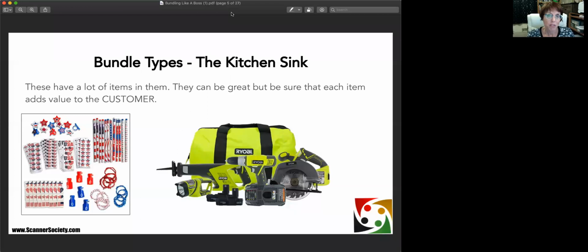So I've broken down bundle types into a couple different types. This one I like to call the kitchen sink, meaning it's basically got everything in it but the kitchen sink. Sometimes when people bundle things, they put a ton of products in the bundles. And these are just some bundles I found on Amazon. I don't have any affiliation with any of the products I'm going to show you in the presentation tonight. I think doing a bundle with lots and lots of things in it can be great, but just make sure that each and every item adds value to the customer and adds 3 times its value to the cost of the bundle. So if it costs you $5 to buy it, it should add $15 to the perceived value of the bundle.